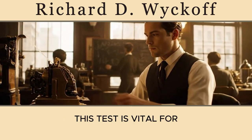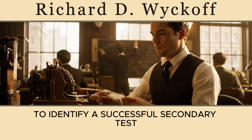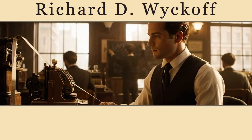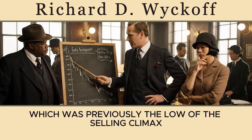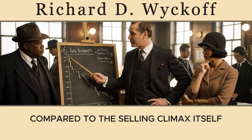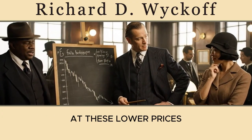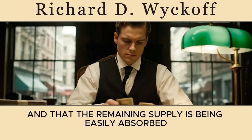This test is vital for confirming the integrity of the newly established support. To identify a successful secondary test, traders must look for specific characteristics in volume and price action. As the market approaches the support area, which was previously the low of the selling climax, both the trading volume and the price spread should be significantly reduced compared to the selling climax itself. This reduction indicates that there are far fewer sellers willing to liquidate their positions at these lower prices, and that the remaining supply is being easily absorbed.